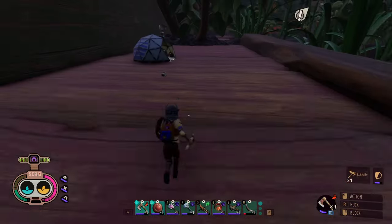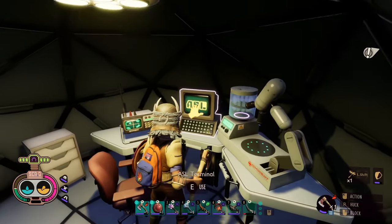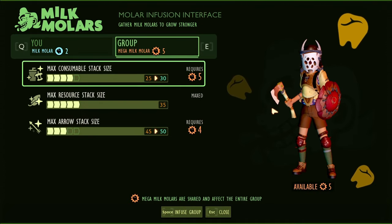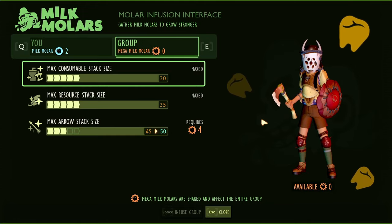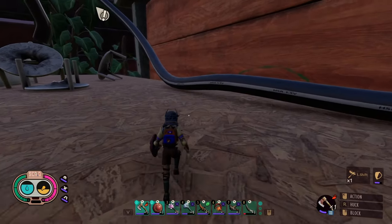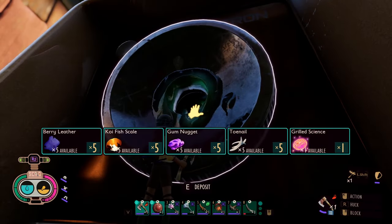Let's go. Also, we found a good amount of milk molars in the undershed, so we're gonna see if we can get yoked. Oh, we're getting yoked with the healing. And getting yoked with the consumable stack size, baby. Let's go. Everything looks good from here. Oh yeah, it looks great. Looks great, Wendell. Keep following me around, I love it. Alright, let's go.